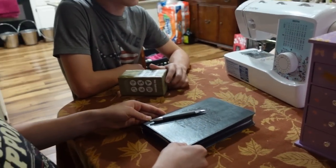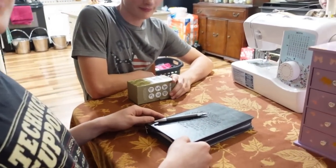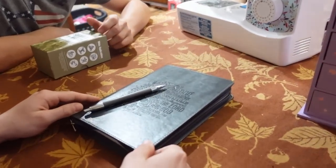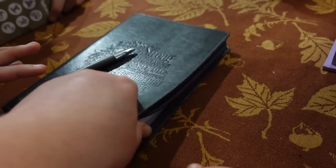He was sent by a viewer as well. I think this was a graduation gift, wasn't it? For your high school graduation. So it is, I mean, it's just gorgeous, guys. It's zippered. Let me see. I'm going to open it towards the back.